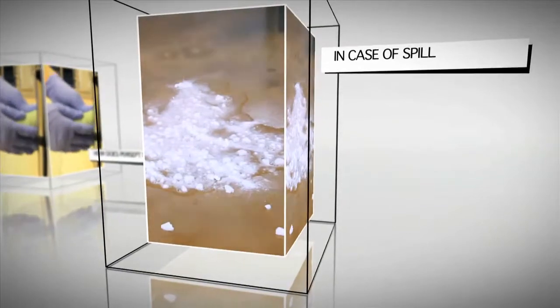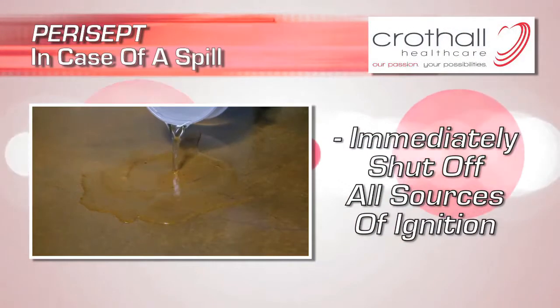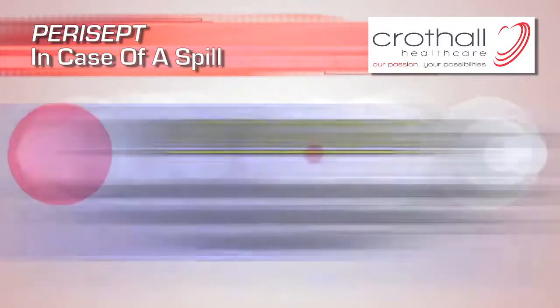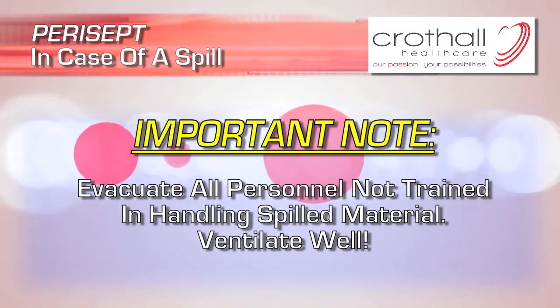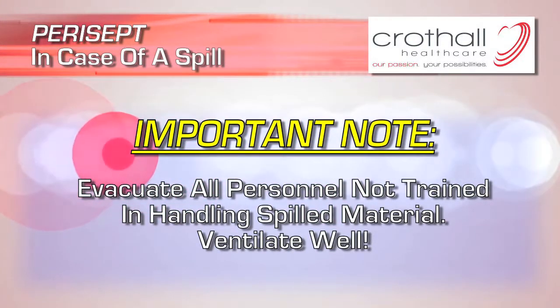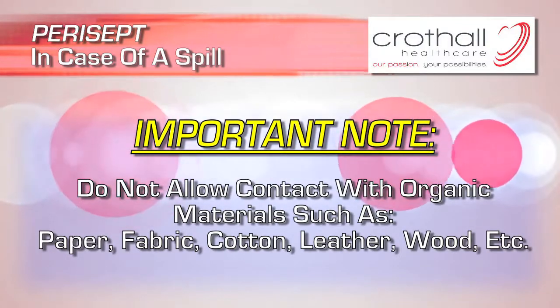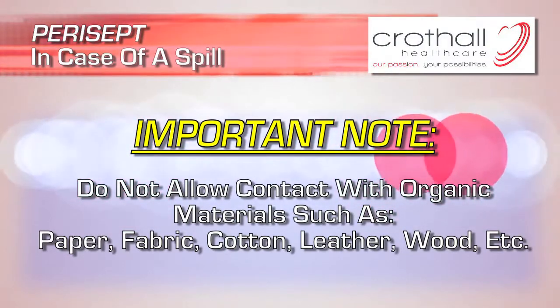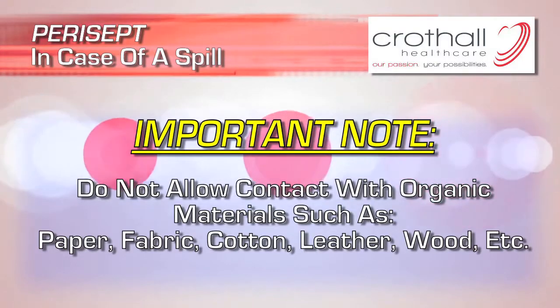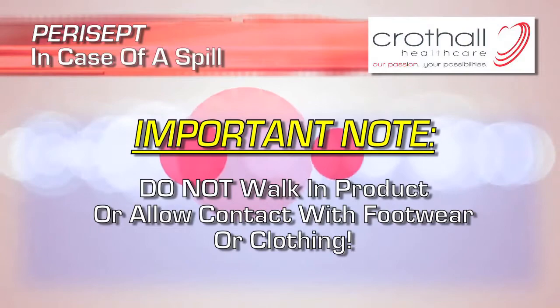In case of a spill, immediately shut off any sources of ignition. Evacuate any personnel not trained in handling spilled material. Ventilate area well. Do not allow contact with organic materials such as paper, fabric, cotton, leather, or wood. Do not walk in product or allow contact with footwear or clothing.